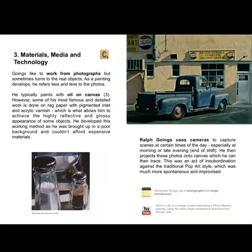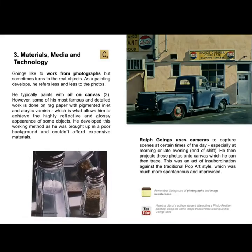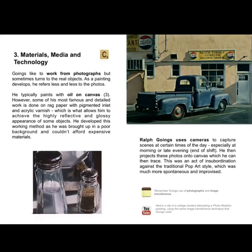Goings' mania for detail sees this style of life describe even the granular quality of the salt and pepper inside the glass shakers. Everything is illuminated to the minutest detail.